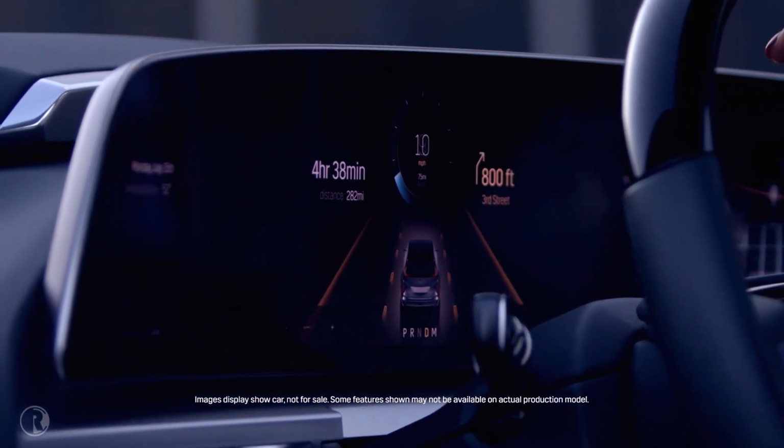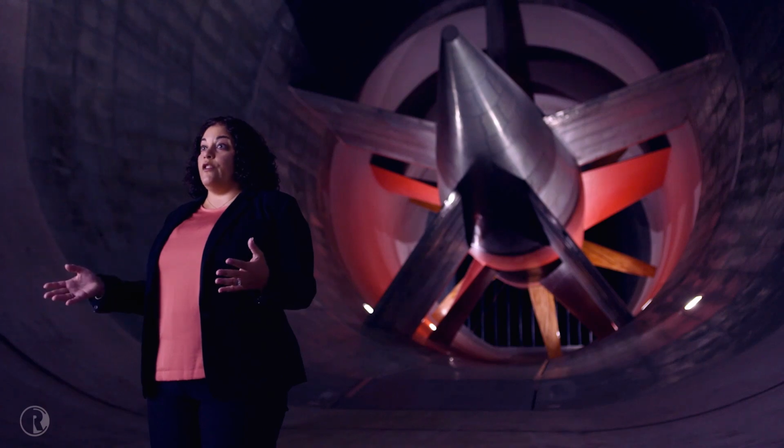And with the infotainment system in the LYRIQ, you're able to get as much information or as little information as you are comfortable with. Technology has always been a key element in Cadillacs, and the LYRIQ is no exception.